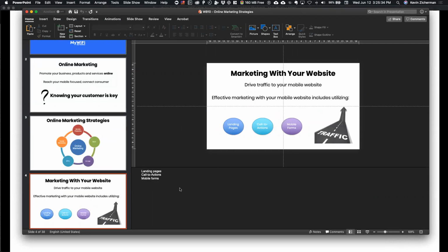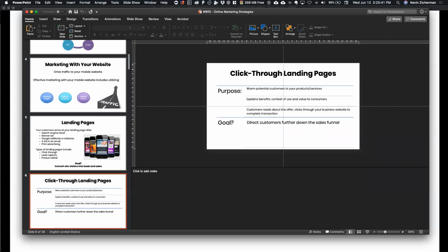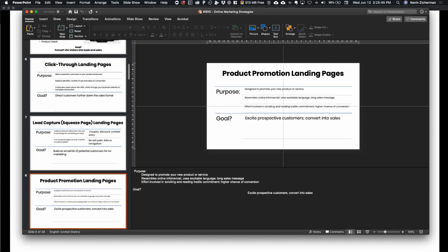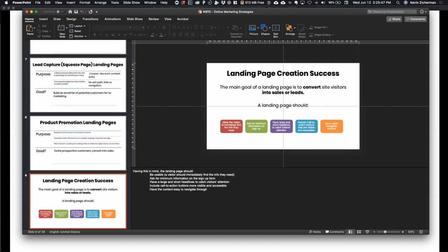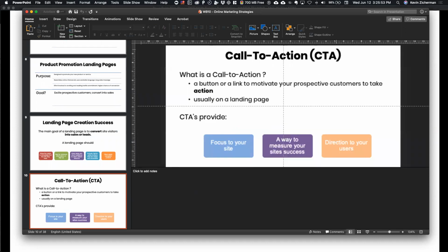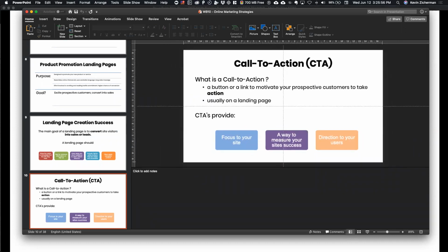You can then do your own boot camps for your own clients, on how to drive traffic to your website using landing pages, calls to action, and mobile forms, click-throughs, what's the purpose and the goal, what is the lead capture squeeze page. So I explain what each of these items are and why you'd want to use each one of these items. Let's make this a bit larger here. So what is a call to action? Why do you want to use a call to action? A lot of this is basic stuff.